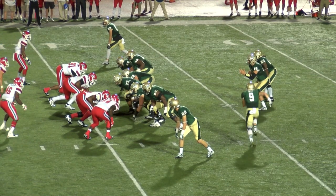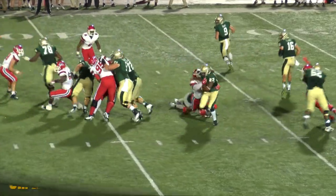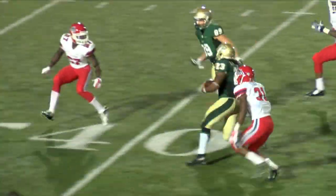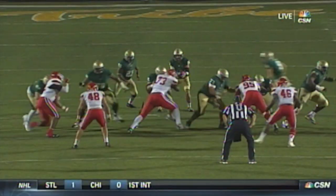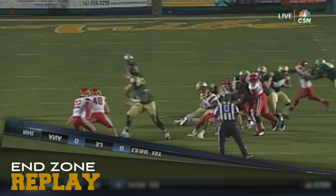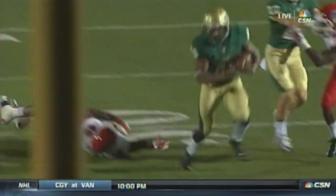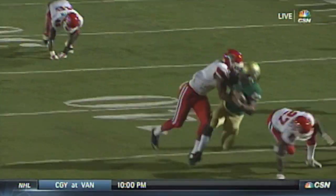Jack Armstrong to the near side, now Hart in motion. They'll fake a handoff, and now do hand the football off to Kendall. Shakes the tackler. He's got some running room at the 50, inside the 40, still on his feet at the 35, all the way down like a bowling pin to the 32-yard line. Mr. Official, move those chains, first and 10, William and Mary.